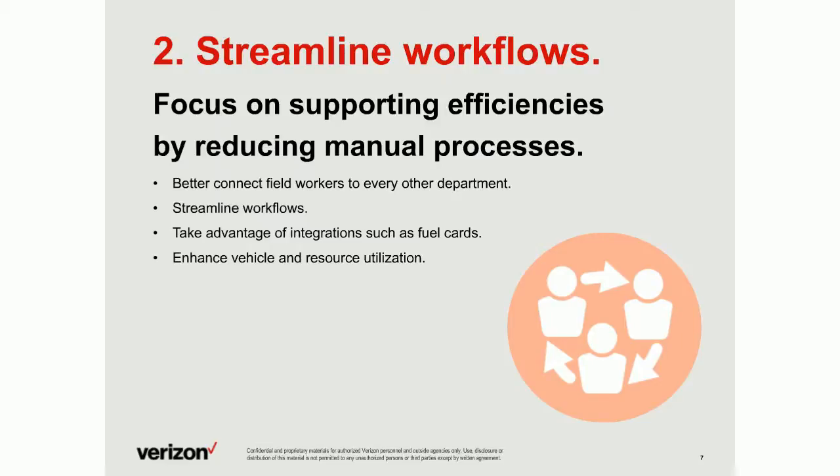Next, ask yourself, if I could eliminate just some of these manual tasks, what would I do with all that extra time? And how could that positively impact my business and my bottom line? Well, one of the ways to eliminate manual tasks is to turn to a fleet management solution to help provide you the guidance you need to identify where those workflow gaps are and streamline some of those operations.